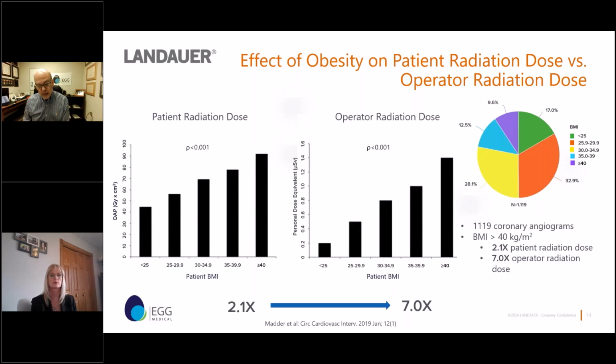But look at the right side. On the right side is the operator radiation dose. And you can see that as the patient goes from 25 to 40, the scatter radiation dose the operator is exposed to goes up by 7-fold. So as patients get bigger and bigger, there's a disproportionate increase in scatter radiation. And as we all know, there are a lot of these patients around, and that has significantly added to the radiation exposure. The X-ray companies have done some job in bringing the dose down, but the patients have done a good job in bringing it back up again. Next slide, please.